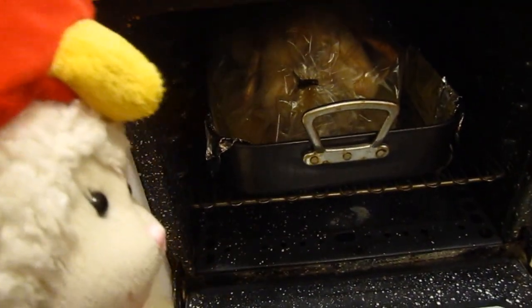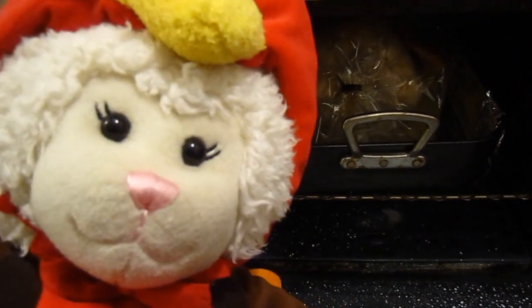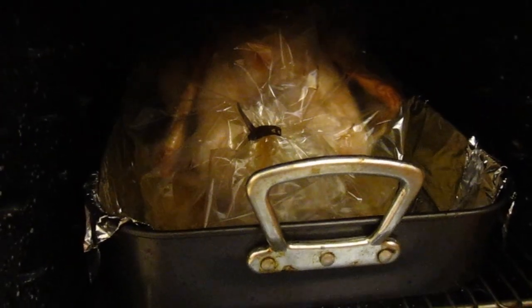Alright, guys! The turkey's in there getting brown! Yum, yum, yum! We're cooking potatoes and peas and vegetables, like squash and stuff. And we're cooking stuffing and corn, and Mystic's going nuts because the turkey smells really good.